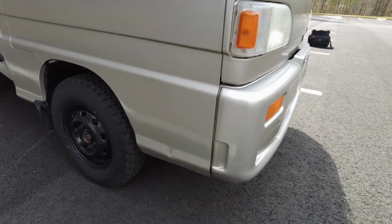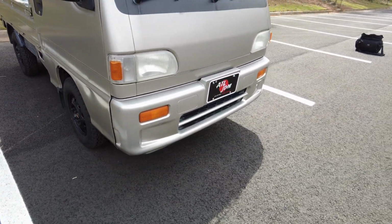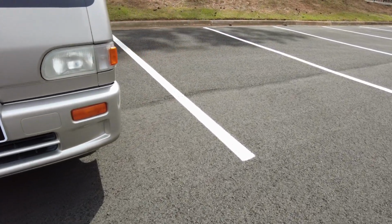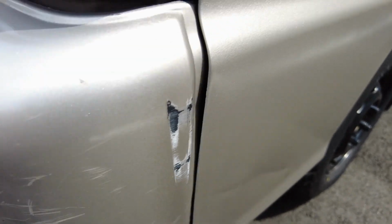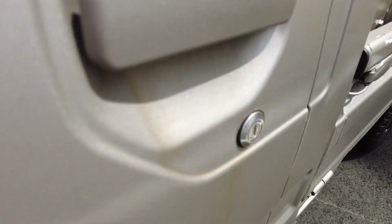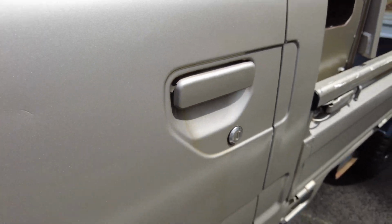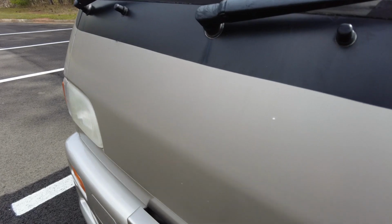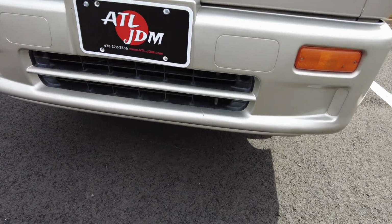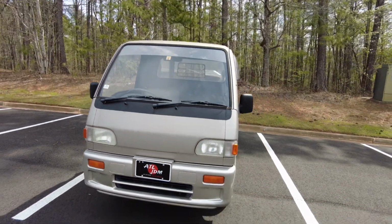It does have a little dent right here. And I think there was a dent on this side also. A couple scrapes right here. You can see some, just where the water was running for 20-something years. And then there was a little paint chip right here. Again, it's a little truck. It's a little work truck, you know.